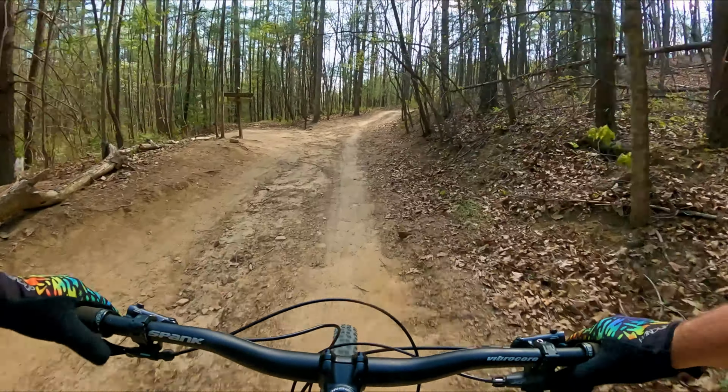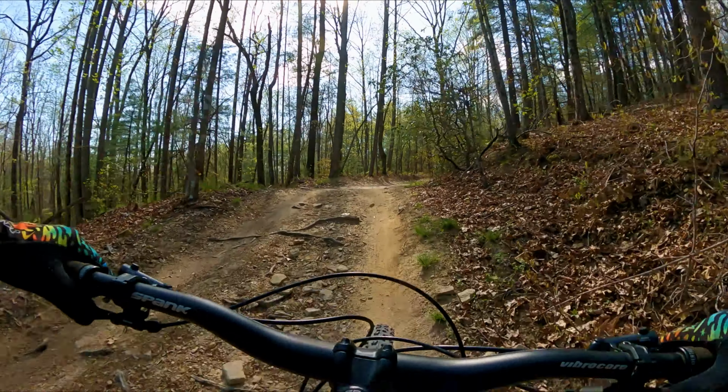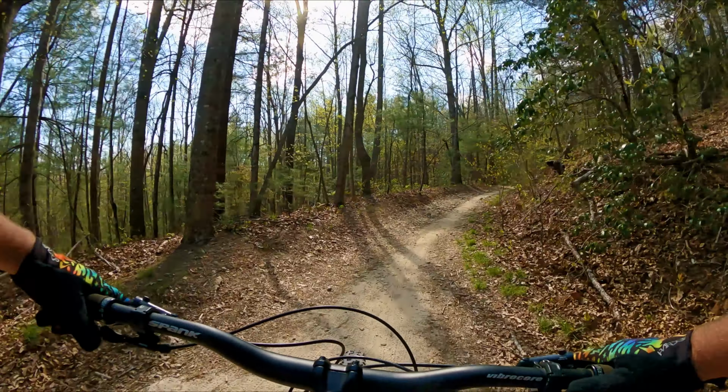This is where Hooker Creek comes back in. So we gotta pedal up a little bit for the drop in on Ridgeline. All right, here we are, top of Ridgeline. Let the fun begin.